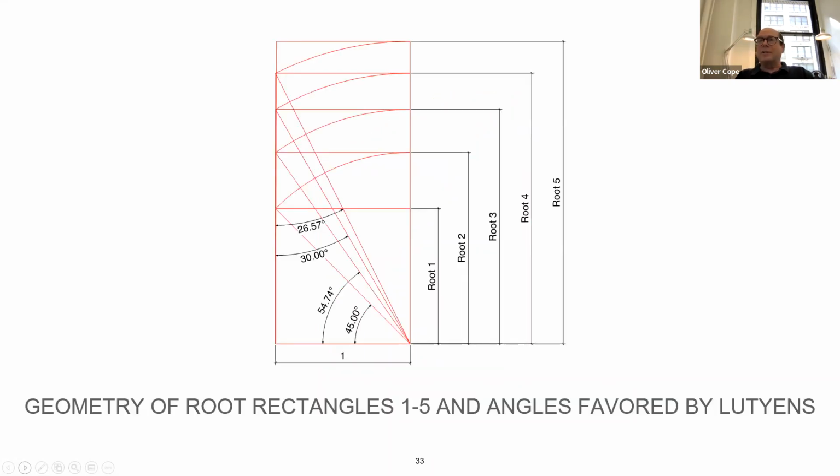Another simple construction, it was common earlier in this century, and I think known previously, but we don't pay much attention to this. But there's a sequence of root rectangles, 1, 2, 3, 4, and 5. Root 1 is a square, root 2 is the 1 to 1.5 proportion that gives us 54.74. Root 3 gets us to 30 degrees, another common angle. So I think this used thoughtfully doesn't constrain creativity, but it offers the potential for creating a sense of repose, something that we're ultimately aware of, but it's more a feeling than something that we can grasp immediately, other than it gives us some comfort.